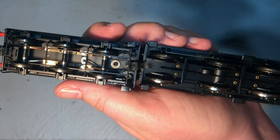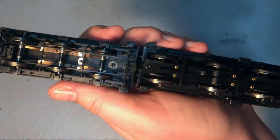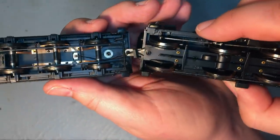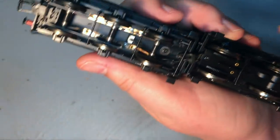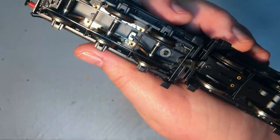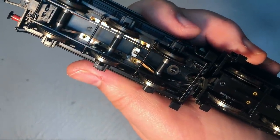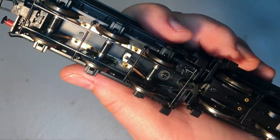So it is nice to see that we've got that level of adjustment in there, but it is also possible for the locomotive and tender to come unhooked, but they will remain tethered by this cable. It is interesting that whereas normally we've seen four cables going through to the tender, we've only got the two there for the actual power pickups.